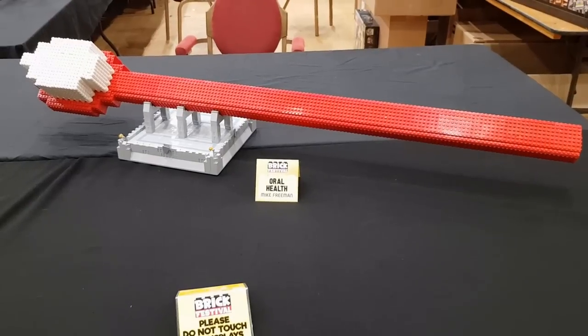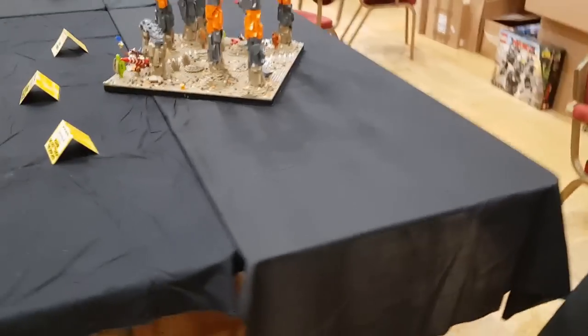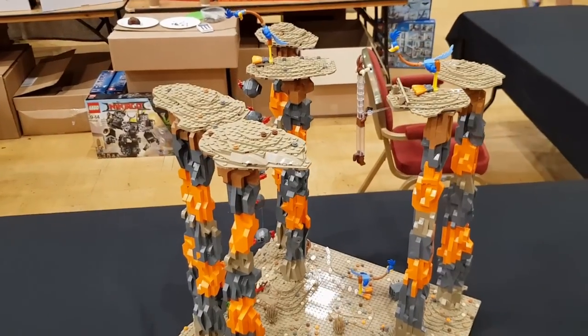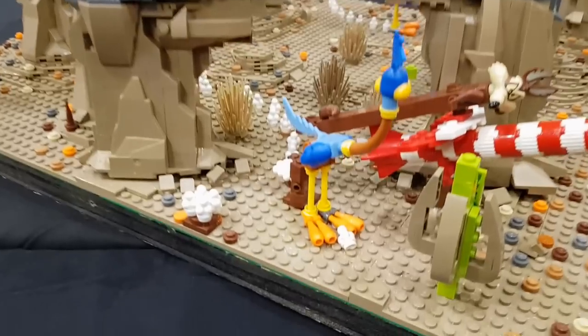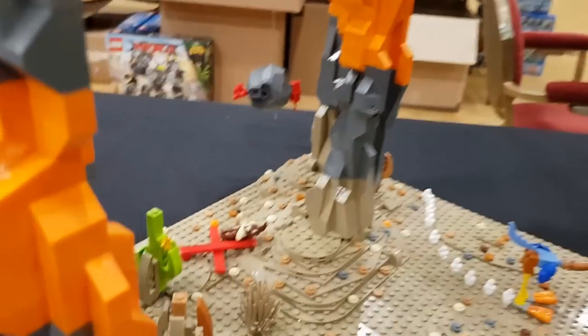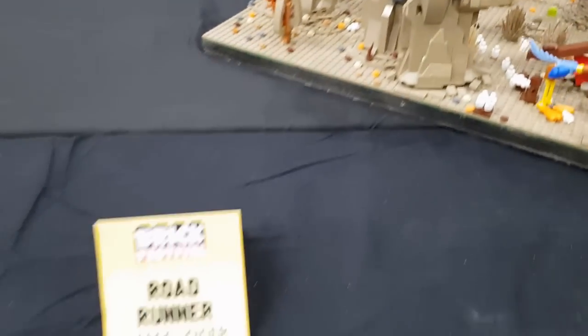They had a massive toothbrush there. I've seen that before at other brick festivals. They had this here as well, which I had not seen before. It was a Roadrunner. So I have a few Roadrunners around. It's a nice desert scene that they had. There's the Roadrunner with a long neck. And there was a wily coyote over there. So really fun scene, with all sorts of things happening with that.